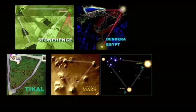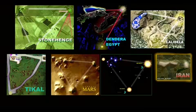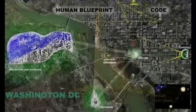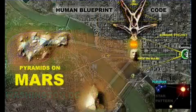We have the Dendara zodiac disk, Egyptian. The Lalibela monuments built out of solid granite, the church is cut out of stone, same pattern. In Iran, an amazing mountain, the shape of the leg of the bull, points the way to the Tep, a monument that looks like the face on Mars. This brings us back to the Christmas tree obelisk correlation. What about Washington DC from above? Washington has the same pattern as on Mars.